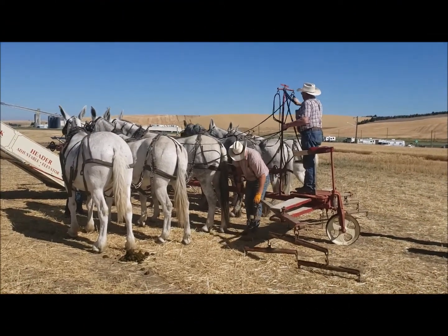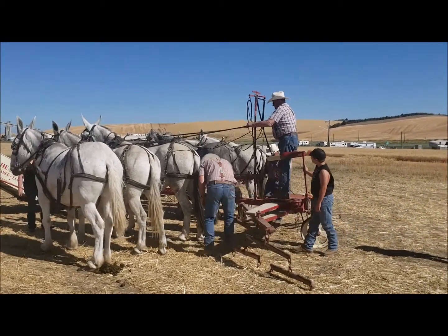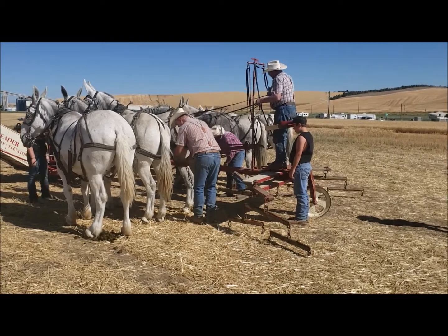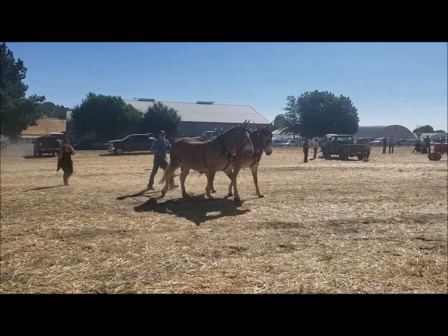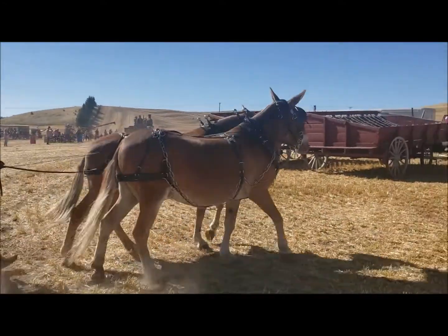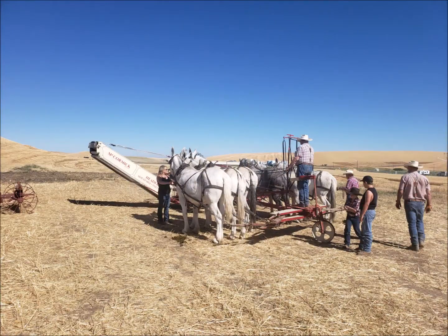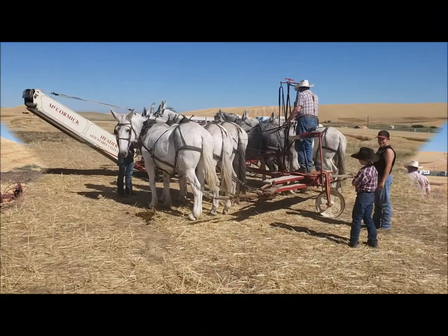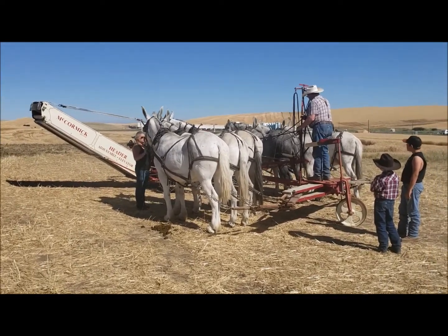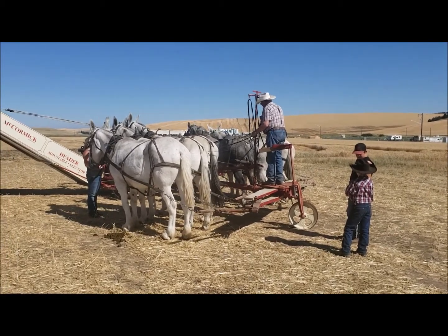So as you can see here, this is not exactly a turnkey operation. It takes a while to get everything in place. All the reins run through the loops, get everybody hooked up. And here comes another team. I guess they're going to get hooked to one of these wagons over here. Well, it looks like they got just about everything all hooked up. Everything's in place. Must be a bit of a trick just to get everybody moving the right way, the same way, all at once.